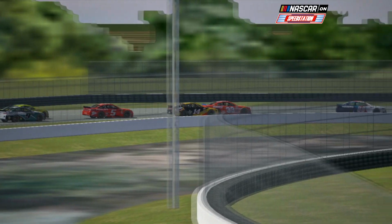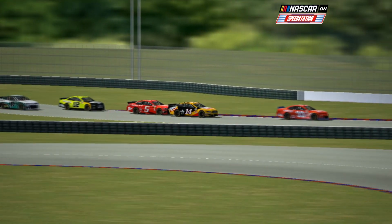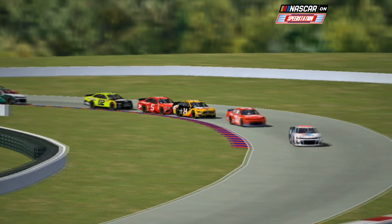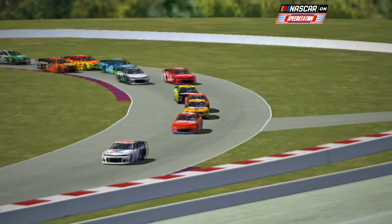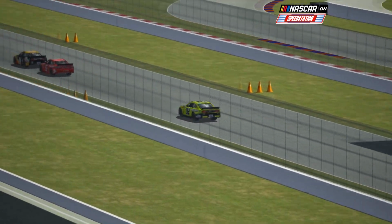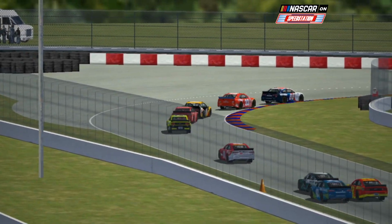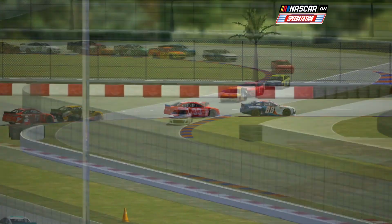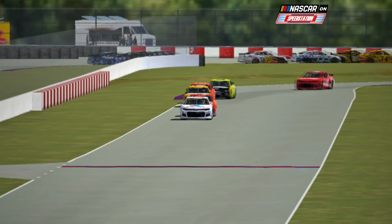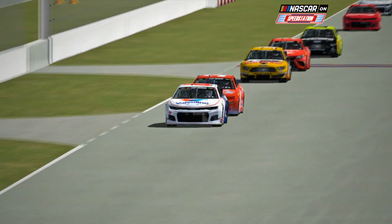Clint Bowyer back to the inside of Magnussen, but has to back out, being hounded by Jack Hawksworth in his first start for Levine Family Racing. Austin Cindric in the 02 car for Team Penske has made his way up into 5th position, with Daniel Suarez in 6th spot. And here we come off the final corner for the first time. And Regan Smith will lead the first lap of competition in the Cup Series at Palm Beach.